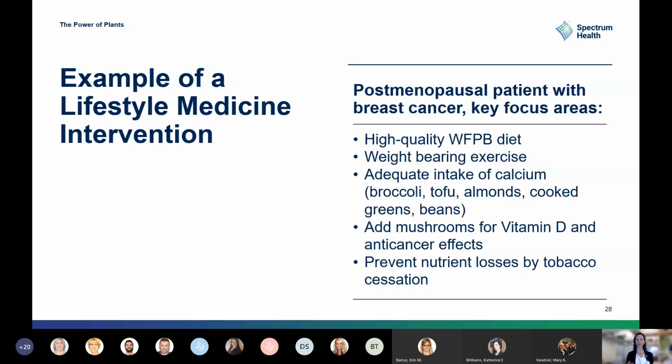So if you're, for example, a postmenopausal patient with breast cancer, areas that we would focus on: that high quality, whole food, plant-based diet. That's what the science suggests. That's what big organizations like the American Institute for Cancer Research are promoting, that a plant-based diet, when designed around whole foods, so not plant-based processed foods, but whole foods, foods as grown. That's how we're going to want to design our eating patterns to really support our health.